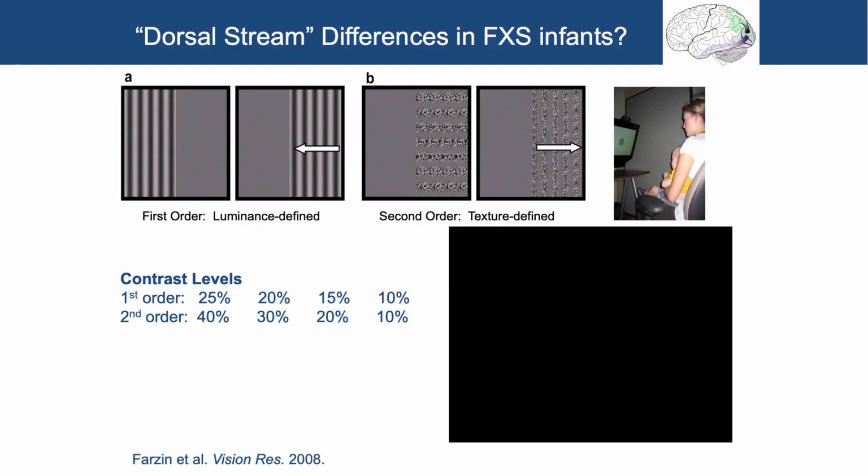So that's the premise behind this looking time. And we had first order or luminance-defined stimuli, and that looks like this, almost gray and black stripes, right? And we also had second order or texture-defined stimuli.